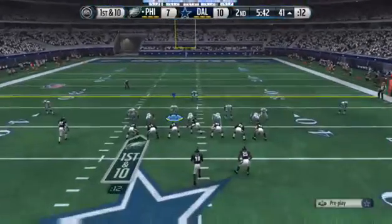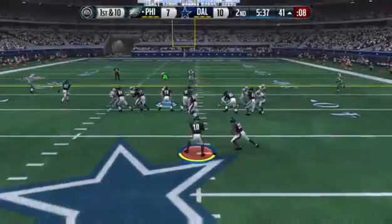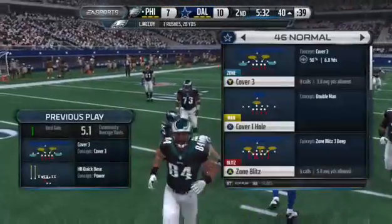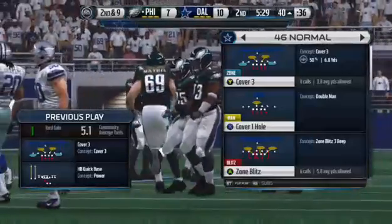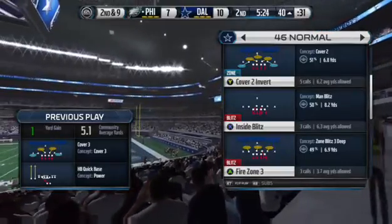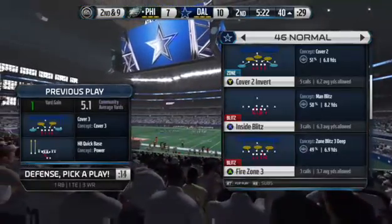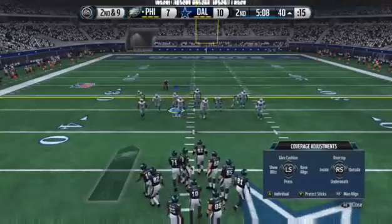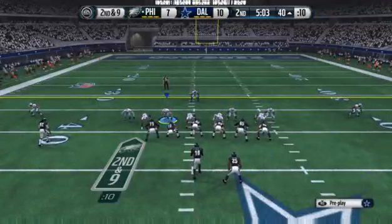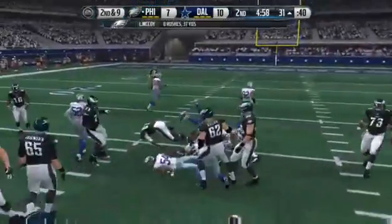McCoy lines up in the backfield. The Eagles snapping at the 41. The give. He'll go left. Here we have second down. The Cowboys out now in a 4-6 formation. McCoy. And that's a gain of 9.